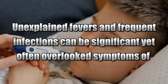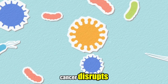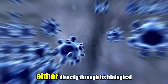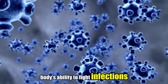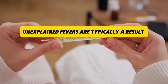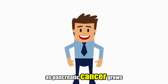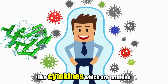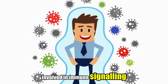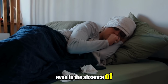Unexplained fevers and frequent infections can be significant, yet often overlooked symptoms of pancreatic cancer. These symptoms arise because the cancer disrupts the normal functioning of the immune system, either directly through its biological effects or indirectly by weakening the body's ability to fight infections. Unexplained fevers are typically a result of the body's inflammatory response to the tumor. As pancreatic cancer grows, it can trigger the release of pro-inflammatory substances like cytokines, which are proteins involved in immune signaling. This systemic inflammation can lead to fever, even in the absence of an obvious infection.